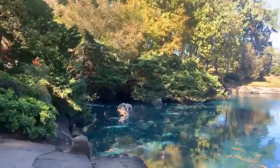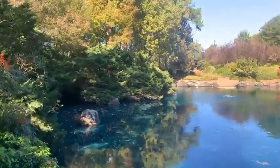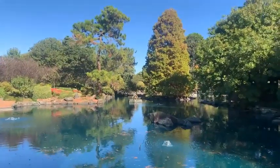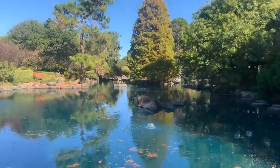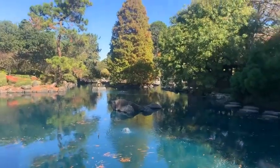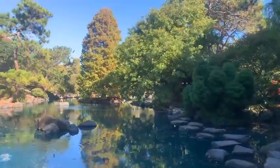Sometimes you see water dragons in these gardens, and sometimes you see turtles as well. So I'm keeping my eye out to look for a turtle, just in case one turns up. But they're often just sitting on the rocks out in the middle of the lake. All right, so I'm going to go up here.